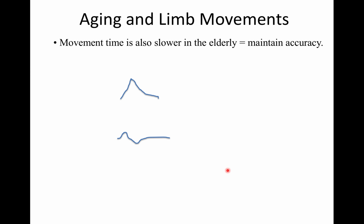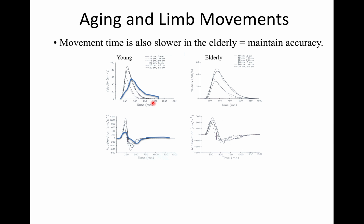And movement time is also slower in the elderly. So if you think back to Fitts' law, when you are able to move more slowly, you tend to be more accurate. So in young individuals, you could look at movement velocity on this scale, versus that in the older adult data. You can see that young adults will move faster than older adults. So here's the same kind of data that I drew at the same scale as this one.